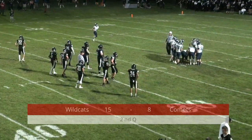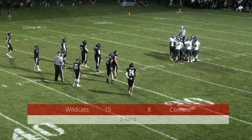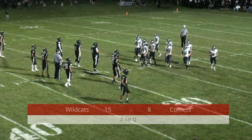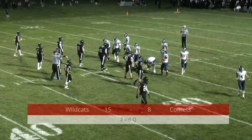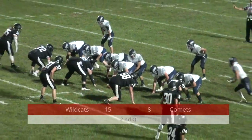Cats want to continue to force these third and longs. Comet's passing game, I don't think, is real strong, and they haven't shown that. So they could come after them pretty hard here. If it's a running play, bottle them up, force them to start using that passing only game. Threw nine times in the first 2 weeks. Leitner was 6 of 9.